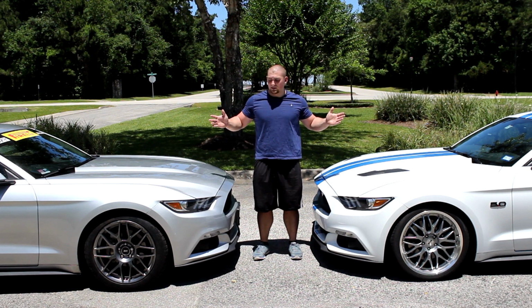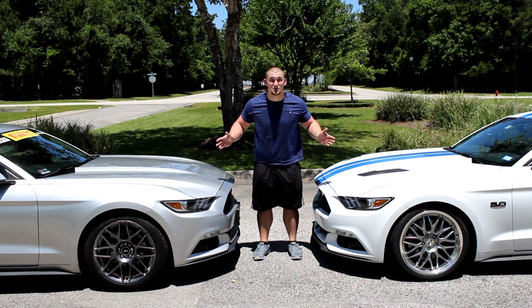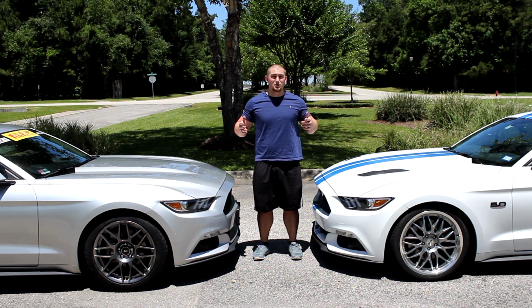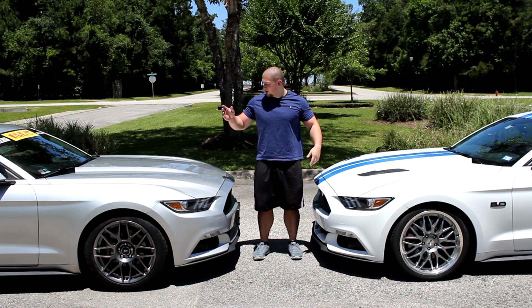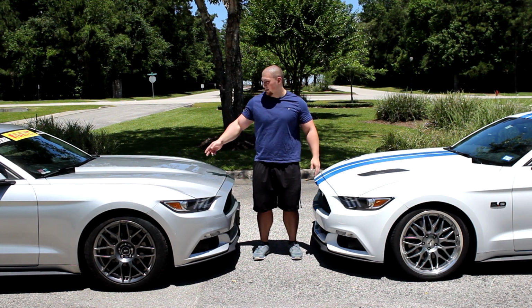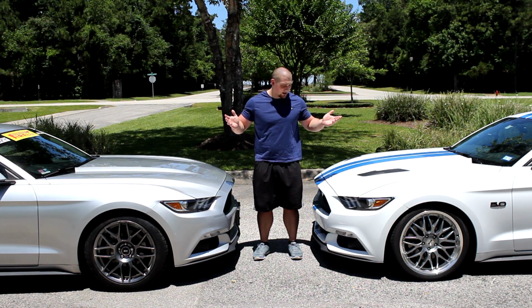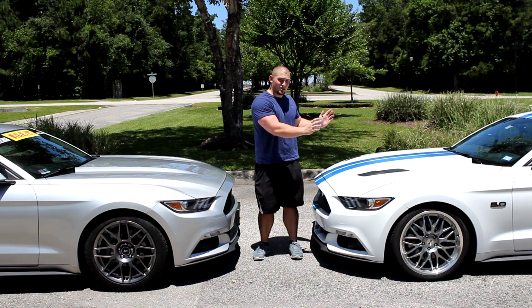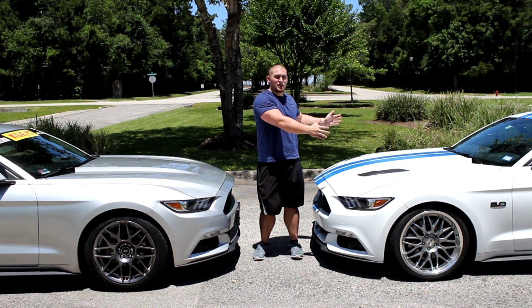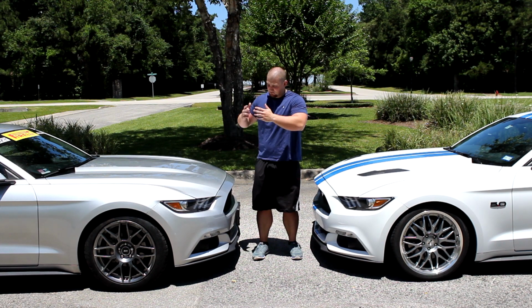Today you join me, this is probably a scary place for a person to be standing, in between two Mustangs pointed at each other, but today you join me with two cars. One's got a V8, one's got a V6. One's white, one's silver, one has stripes, one doesn't. That seems to be where the differences end. So that's what we're gonna look at today. Is this car worth the extra 5, 6, 7 grand you pay for it over the V6?